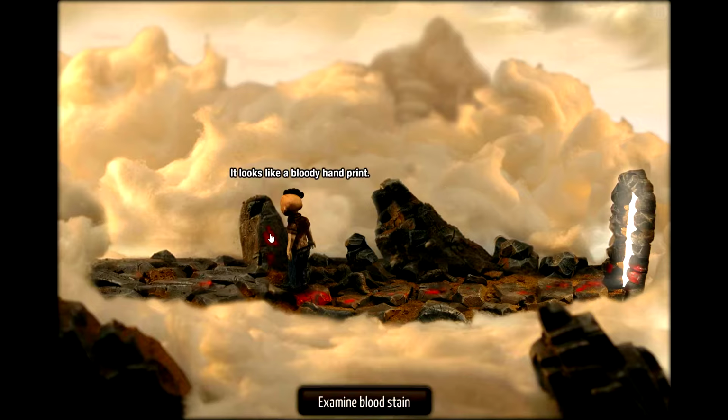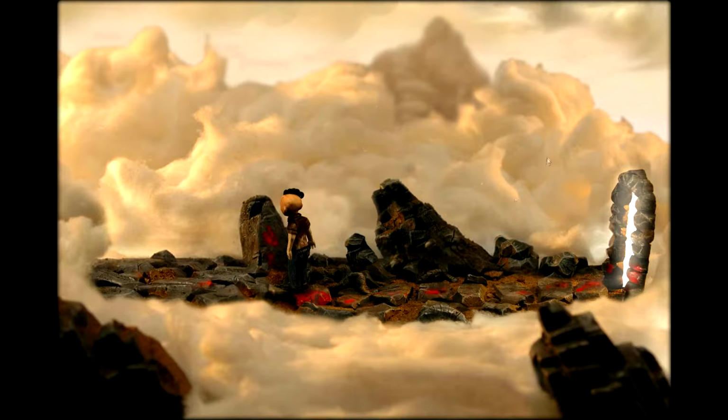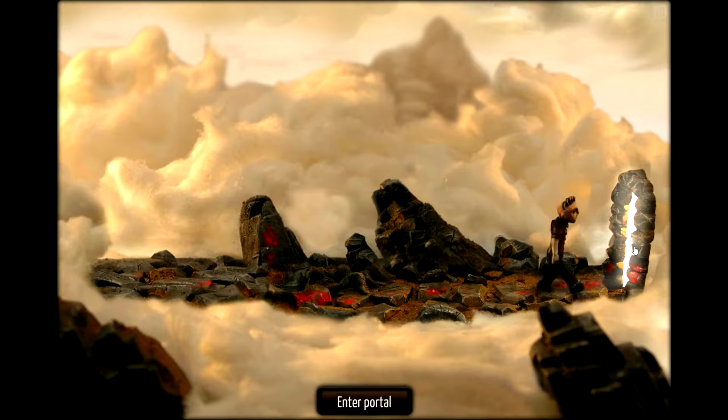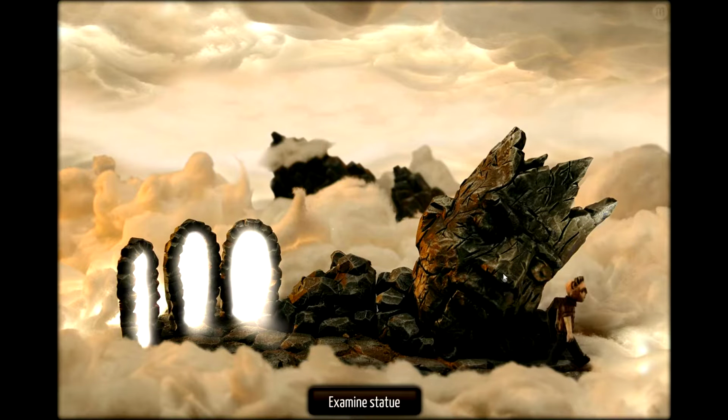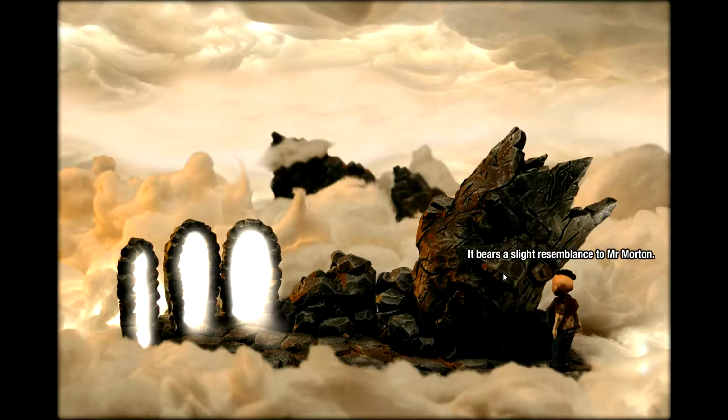Bloodstain, that's not good. It looks like a bloody handprint. Well, the sun is missing in here. That is one thing. Okay, we can't do anything into that bottle. I guess there's not much else we can do. Examine statue. It's a large stone statue of some kind. It bears a slight resemblance to Mr. Morton. Into the bottle. Okay.